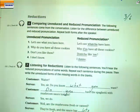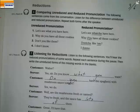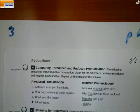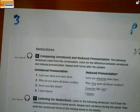Let's go now to our next exercise, where we look at reductions. Remember, reductions are forms of the word that are spoken quickly. Now, what your job is always going to be, you hear the reduced form, and you have to supply the correct form. Let's look at the ones at the top first. Notice the full form would be, let's see what you have here. But in reduced spoken speech, let's see what you have here. Why do you have all these cookies? Reduced, why do you have all these cookies? Don't you like them? Would become, don't you like them? I don't know becomes, I don't know. Now, your job is always going to be identifying from the reduced to what the full forms are. So let's do a few of these, and I'll show you the solutions as we go.